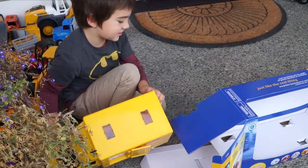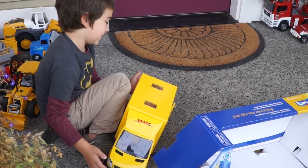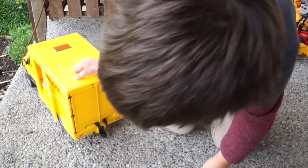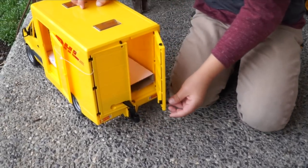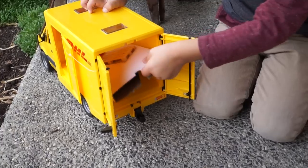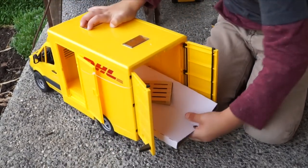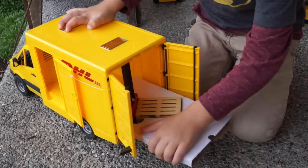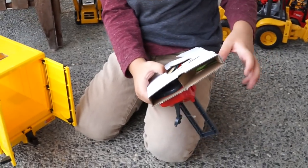Oh, it doesn't have twisty ties. Yeah, no twisty ties. And the easy things. Are the locks on the back just like the transporter? Yeah, it's just like our tractor trailer. Look at that. Pull it open. Another surprise. I can't get it out. I think that does have twisties. Oh, you're getting it. It has one twisty. One.